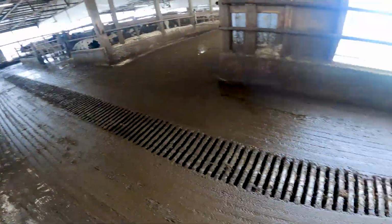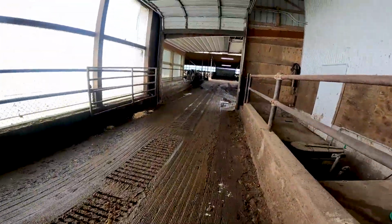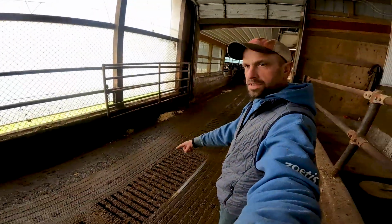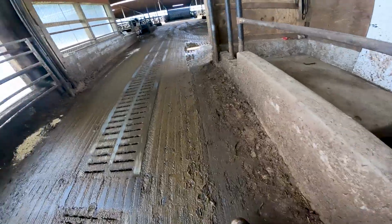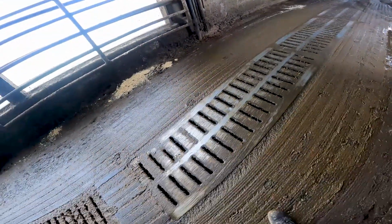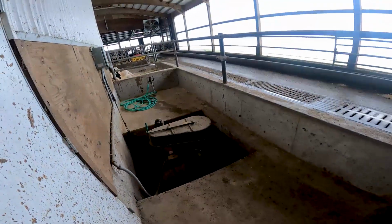So this channel goes all the way from where he was scraping. This is the old barn now. It comes down, and right in between the old barn and the new barn, there's a reception pit underneath here, and that gets stirred with this agitator, and the manure from the new barn also comes down this same trench, this flush cut, goes into the same reception pit, and then it gets stirred in that pit.